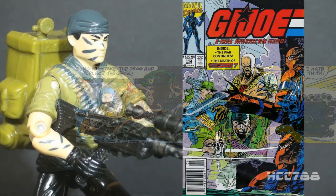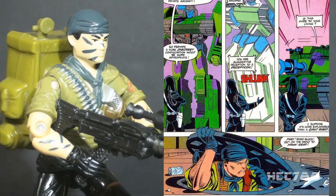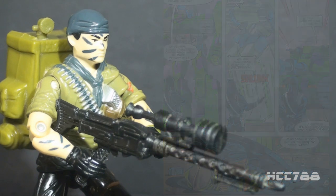He's on the cover of issue number 113, and he has a little to do in that issue. That was the issue where Battle Force 2000 died, but Tunnel Rat didn't have anything directly to do with that. He was in issues 140 and 141. Those issues had Transformers. No kidding. He appears a few other times, but they don't give him very much to do.